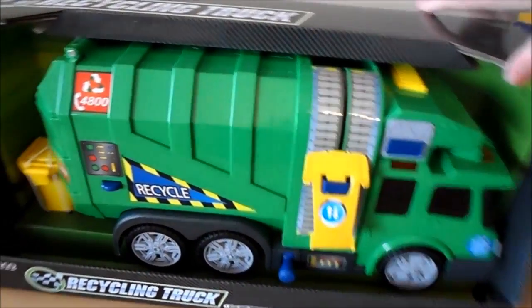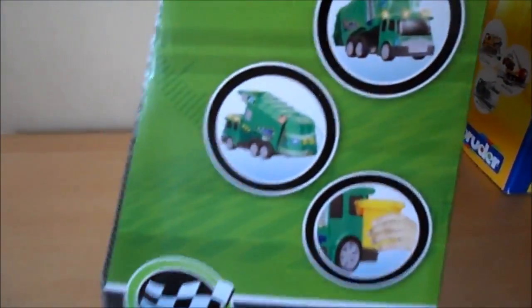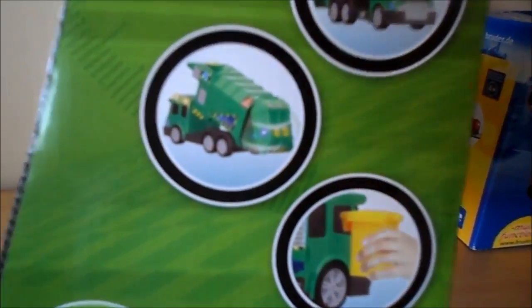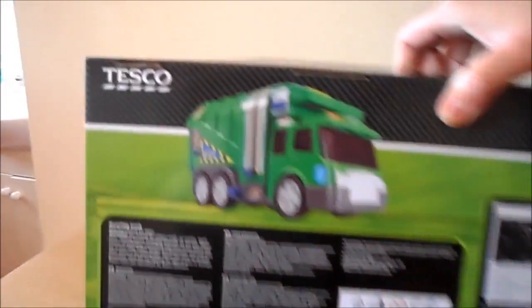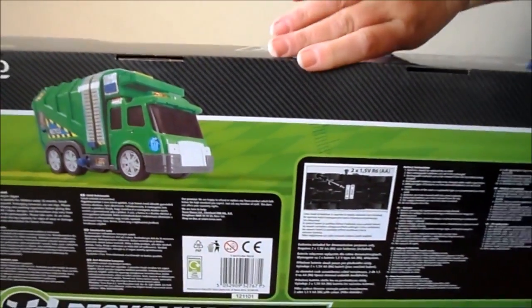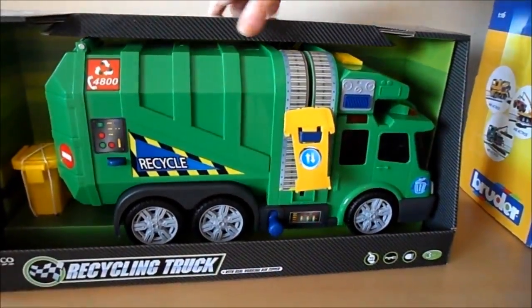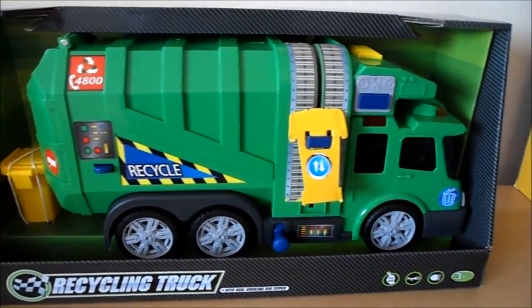If I show you the back of the box so you can take a better look, there you can see it in action. It says 3+ on this particular toy. Absolutely fantastic toy that any child would enjoy playing with, and some adults as well, I suspect.